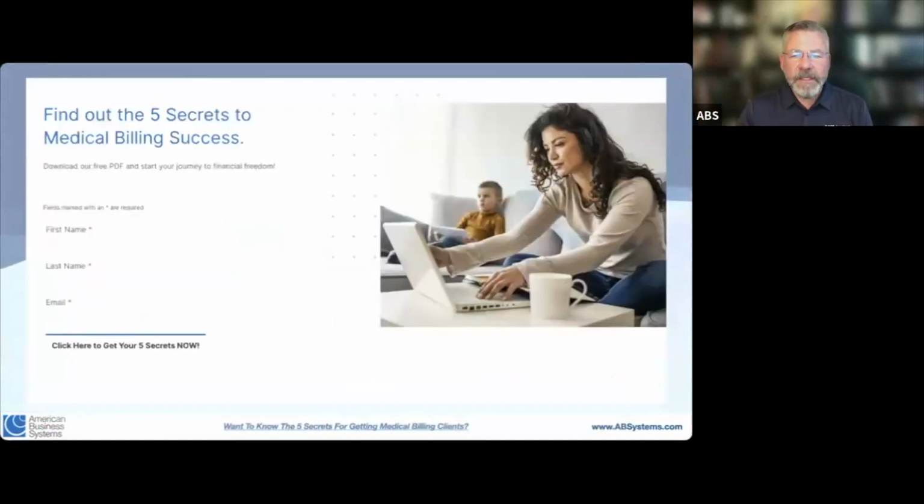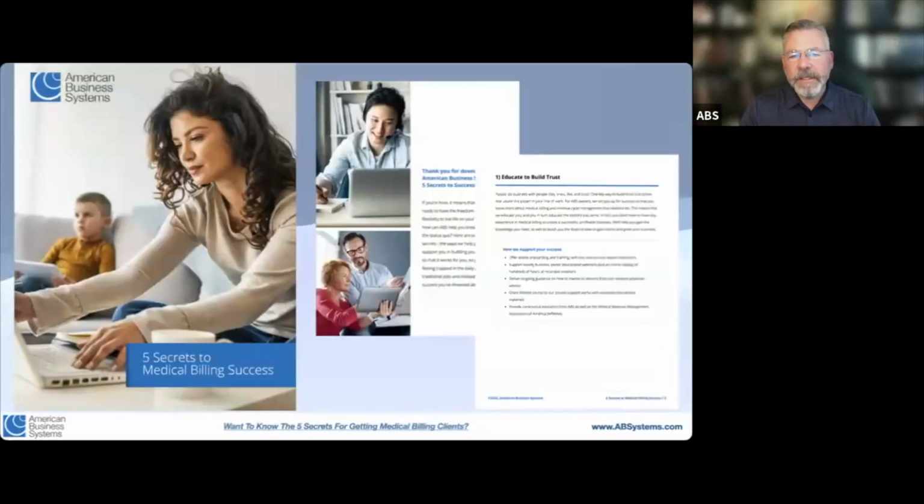Then it's going to take you to this page. It's going to have you fill out your first name, last name, and email. If you've already done that, that's no big deal, because it's going to go to your business coach already. It gets parsed back here on the back side. Then you'll get a link to download this several pages long document, the 5 secrets of medical billing success.